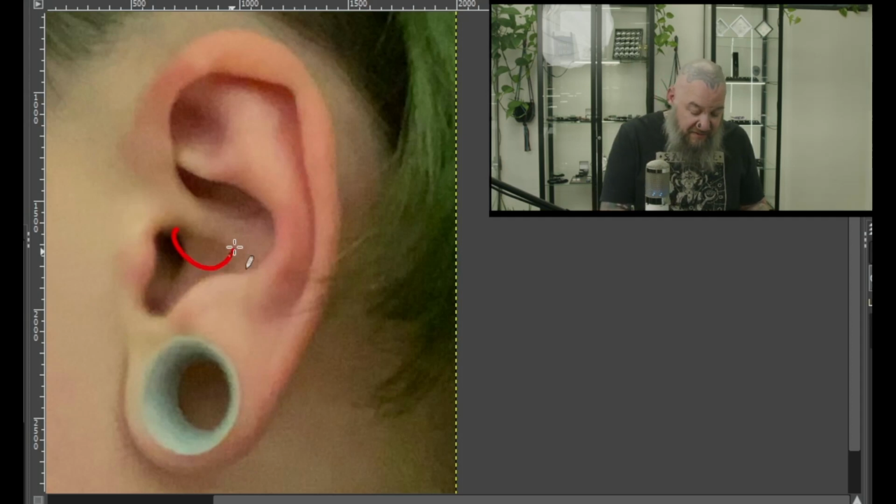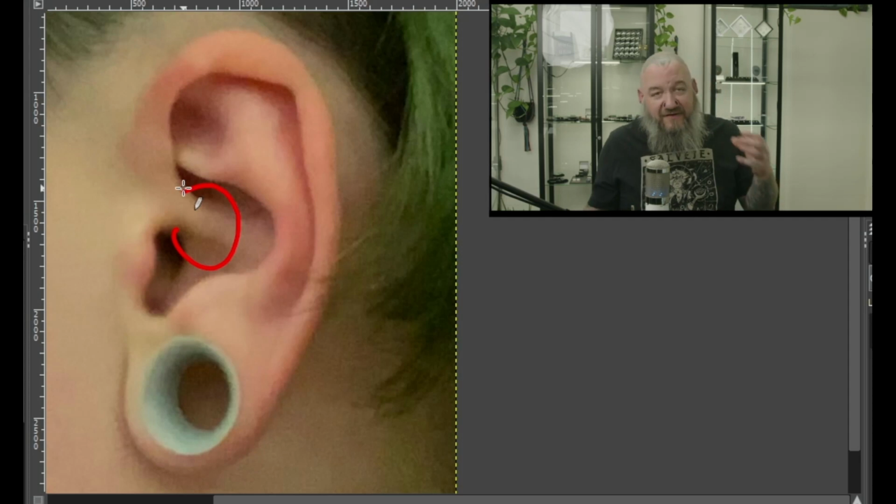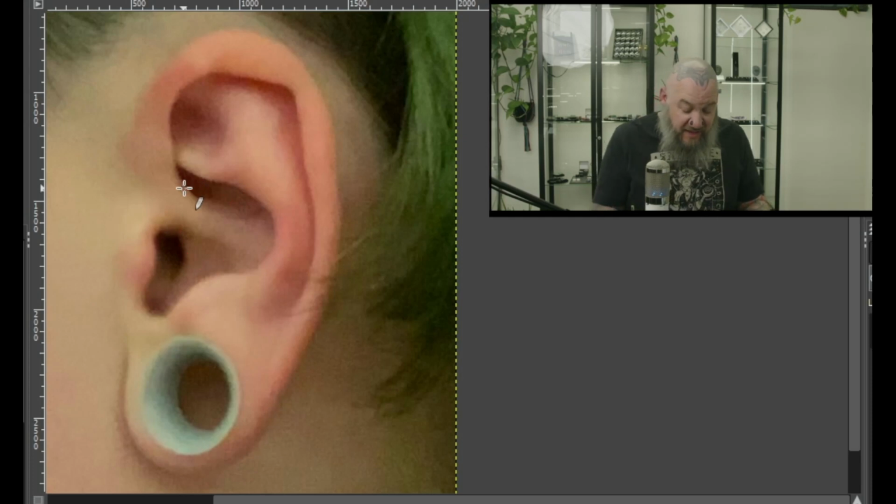Now if we did the daith, this is going to be the centerpiece. It's going to fill up most of that conch area, but it would look really cool if you went with the larger ring. And if you didn't want to do that, conch piercing, heal it up, put the ring around the conch.